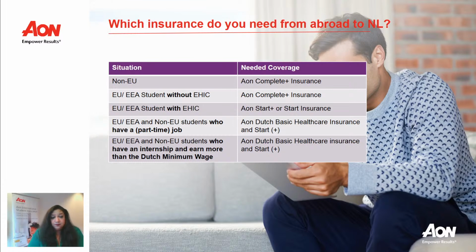The same goes when you are going to do an internship here in the Netherlands and you are going to earn more than the Dutch minimum wage, then you also by law are required to take out the mandatory Dutch basic healthcare insurance. I will elaborate on both subjects later on in this presentation, but please focus on the fact that if you don't apply by the rules, things can get very dire and you will receive a fine. But again, I will elaborate on that later on in this presentation.